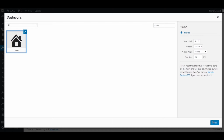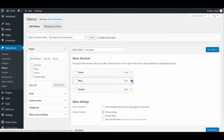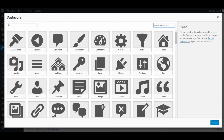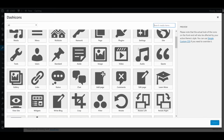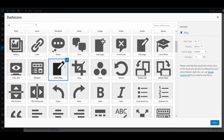I'm going to hit select. I'd like that one, and hit good. And then our blog section, let's find an icon for that. So going back, for our blog you can have anything you'd like, but I think this one here, Write Blog, looks the best. So you could have that icon there. Remember, you can go through whatever menus you've created, follow the process I've given you, and then you can apply any of these here. So we're just going to hit select for our blog.